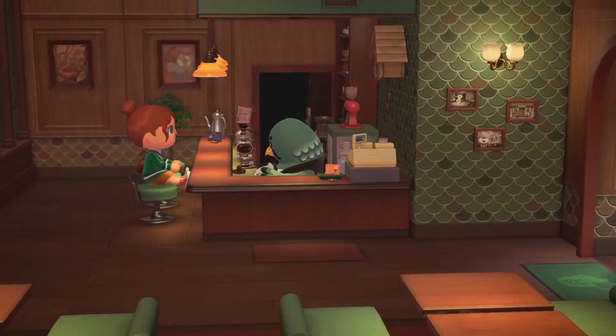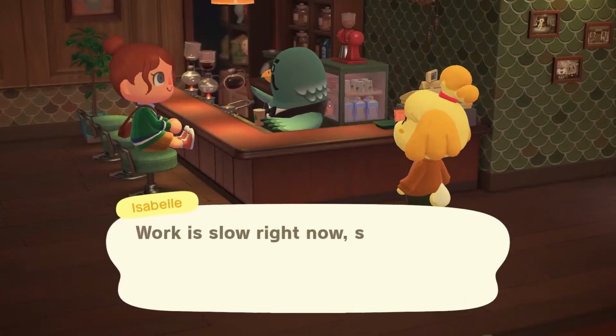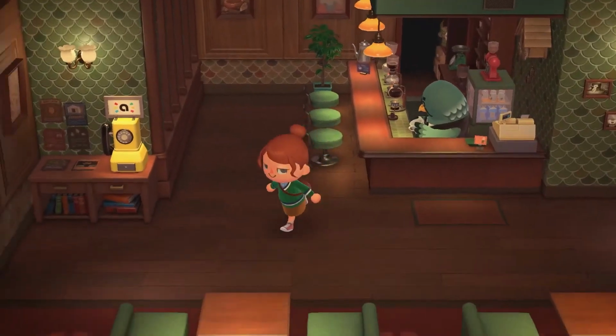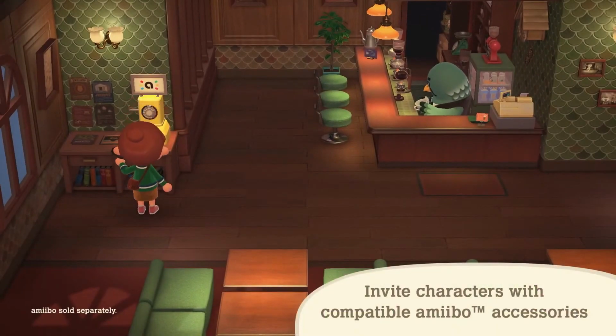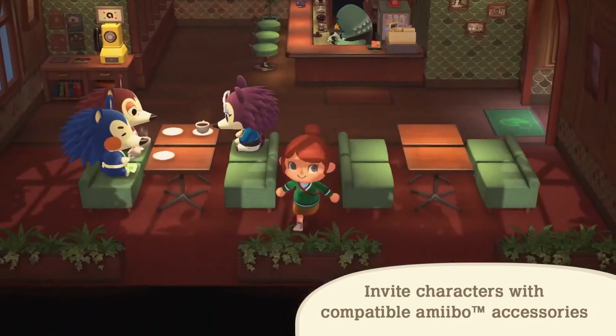It looks like the NPCs and villagers can come by to the cafe to take a quick coffee break. I would assume that they could sit down next to you for a quick chat, or perhaps they'll order their coffee to go. It was also revealed that there is an amiibo phone to invite your amiibo villagers, but it was quickly shown that those you invite may bring along some friends.